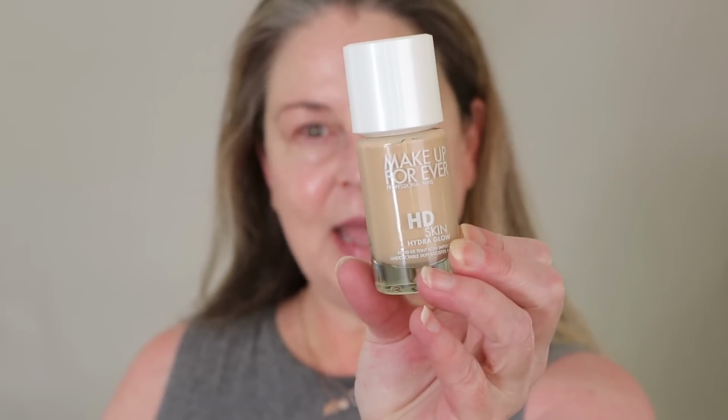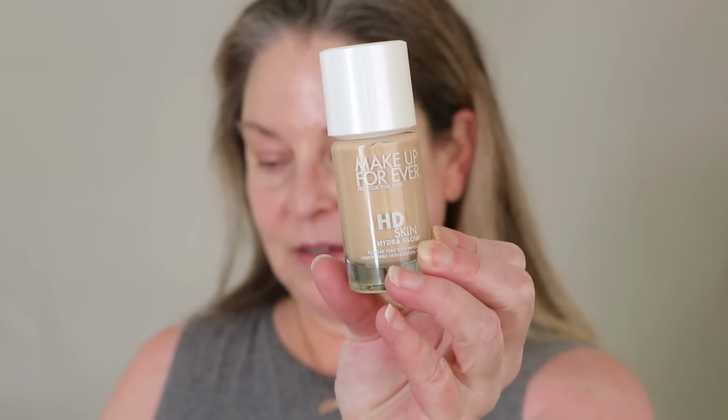This is what she looks like. I got the color 1N14. Oh, Gracie's coming into her crate. She's thinking about, there she goes. And I'm wearing my Tula Mineral Magic today, which will help with my redness because I did a lot of work this morning on my face. I did the zip for a long time. It is a little runny.